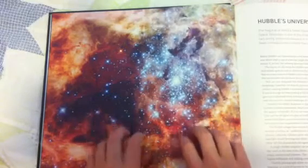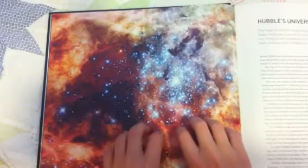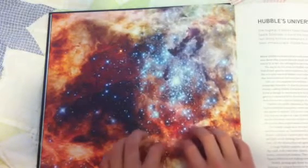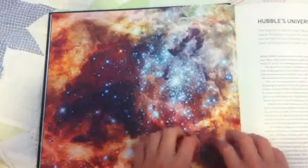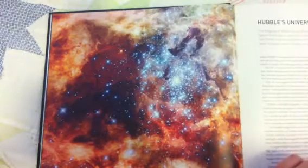Now, I know this is not what they mean, but when I hear star nursery, I imagine little stars swaddled up in blankets and sucking on pacifiers or something. I know, I'm bad.